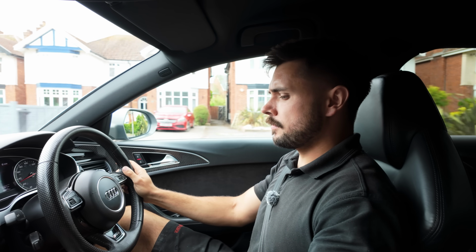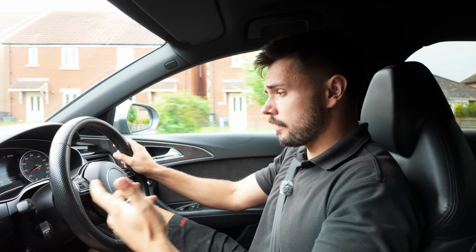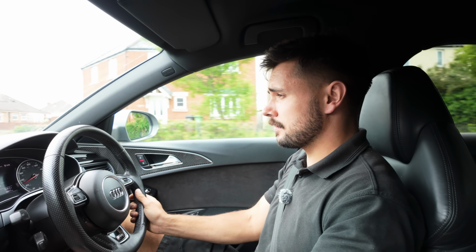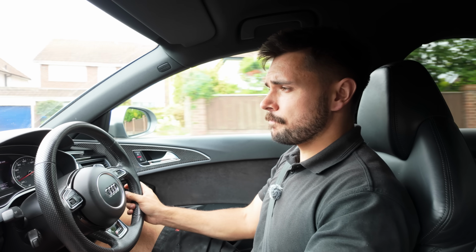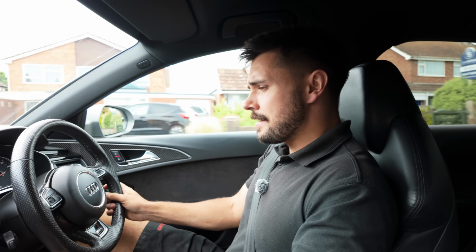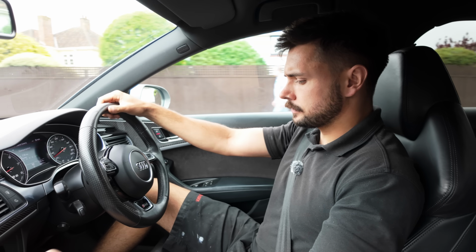So far, everything looks really good. I've had the gearbox in comfort and sport. It's selecting gears as it should. Can't hear any rogue rattles or anything. So we'll head back, shake his hand on the price we've agreed, but I think we're going to have it.